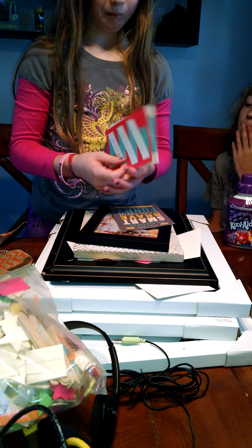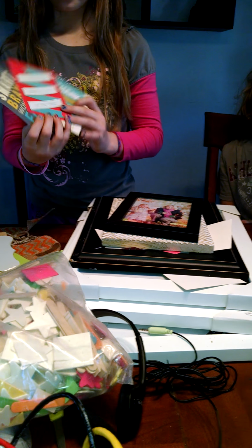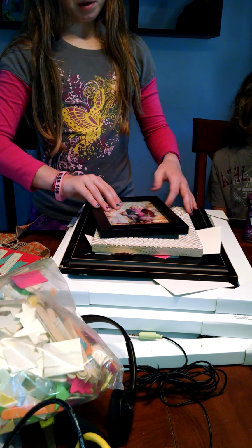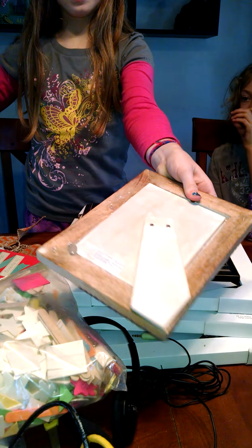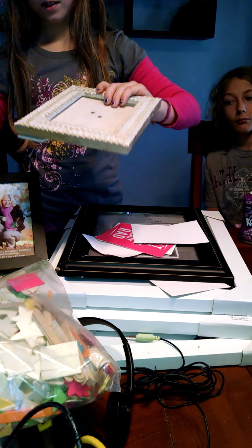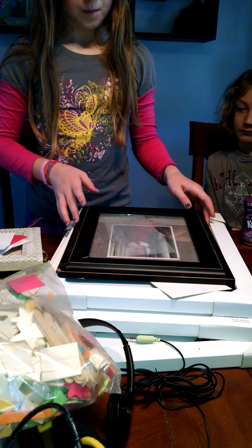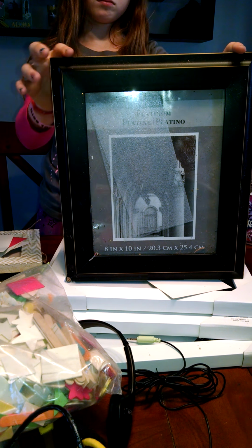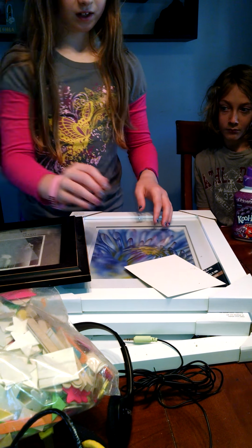And then some journaling cards. I'm going to start sort of like a Project Life book, but I'm not buying all the Project Life stuff. Picture frames. Perfect picture frames. No glass for this one, but it's a very pretty frame. Awesome. More journaling cards. Then this is kind of dirty, but that doesn't matter. We'll take it apart and wash it up. Just take the glass off.